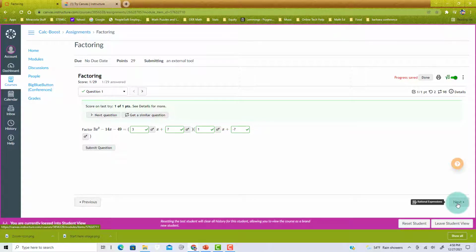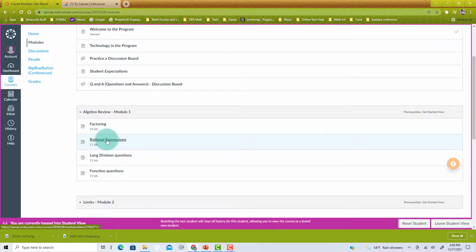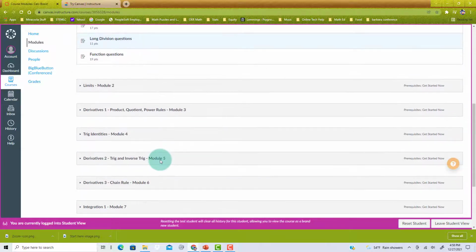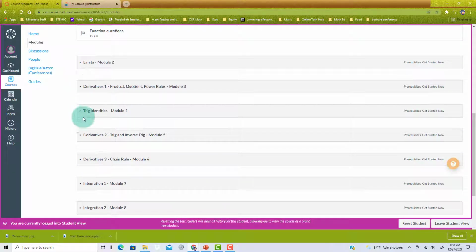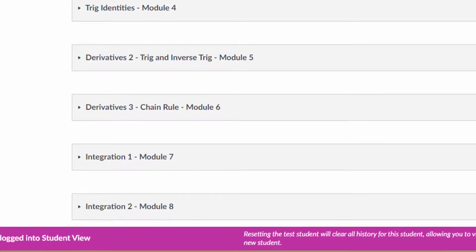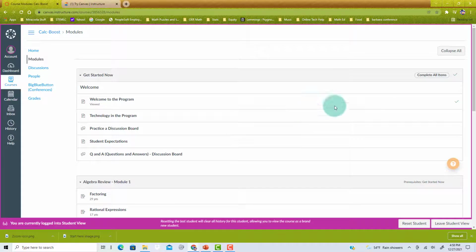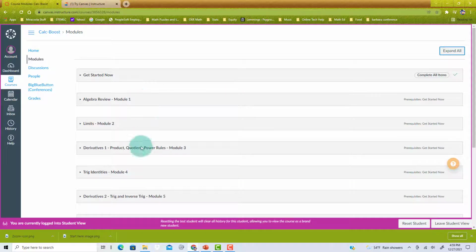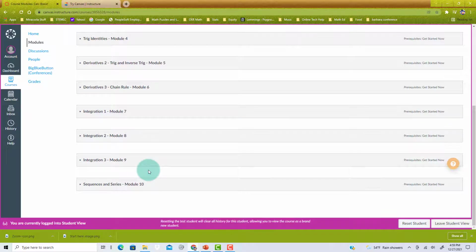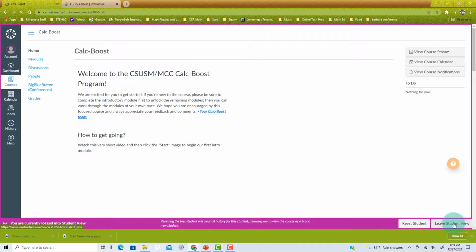So once I finish that assignment, or I work through it until I feel like I want to work on something else, I can then go back to the modules and jump to the piece that I want to: factoring, rationals, long division, or functions. All of the different modules as you go down can be expanded by clicking on the icon that looks like a little triangle. Scrolling up to the top, you can also collapse all of them if it's a little bit easier to look at and jump to. And don't forget, if you're ever stuck, you can always scroll back up to the top, hit that home button, and it'll take you back to the main screen.